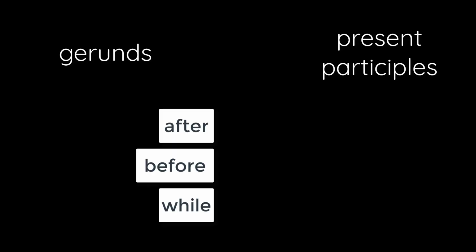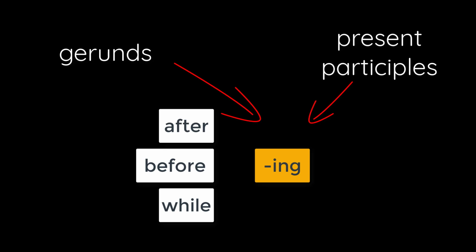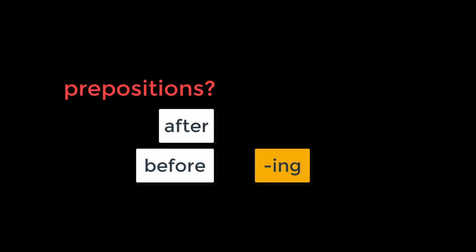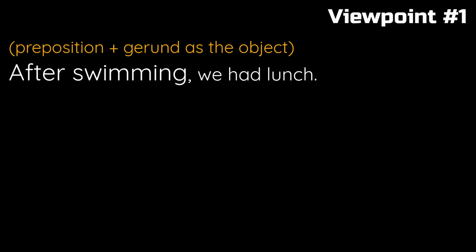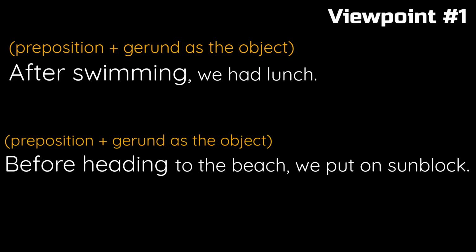There is debate about gerunds and participles. For example, following time words like after, before, and while, we can have ing forms. Some simply call those words ing forms. However, others like to label them as either gerunds or participles. I see arguments for both. If you consider after and before prepositions, then you can see gerunds in these examples. After swimming, we had lunch. Before heading to the beach, we put on sunblock.